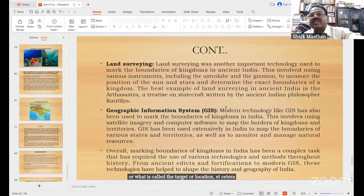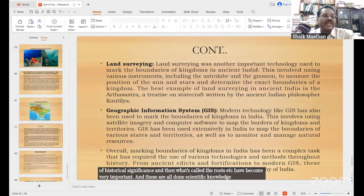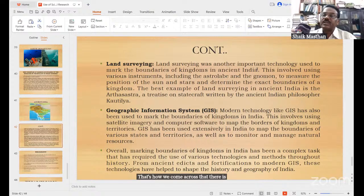Now we have gone to that extent. Similarly, in historical information also, identification of the places of historical significance and routes, etc., have become very important. And these are all done through scientific knowledge and the usage of technology only. That's how we come across so much information available to us. There are so many other slides also. I just limit here because of the time constraint.